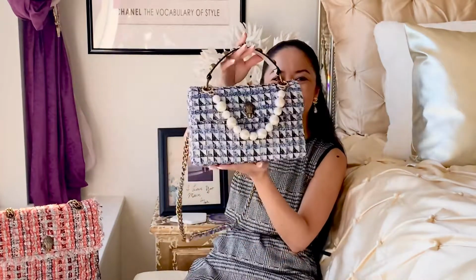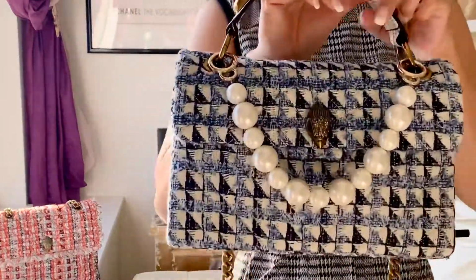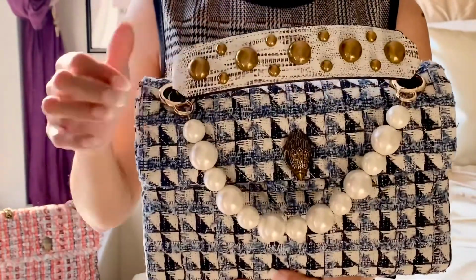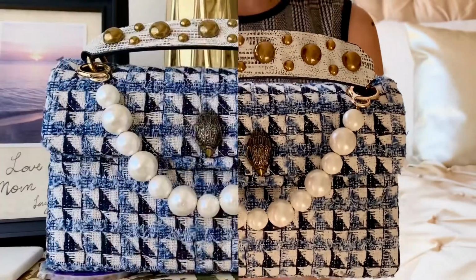Let's try this on. So look at her. She's so stunning. Let me show you closely. How stunning is she? Beautiful. And that's the handle of the bag. It's so pretty.